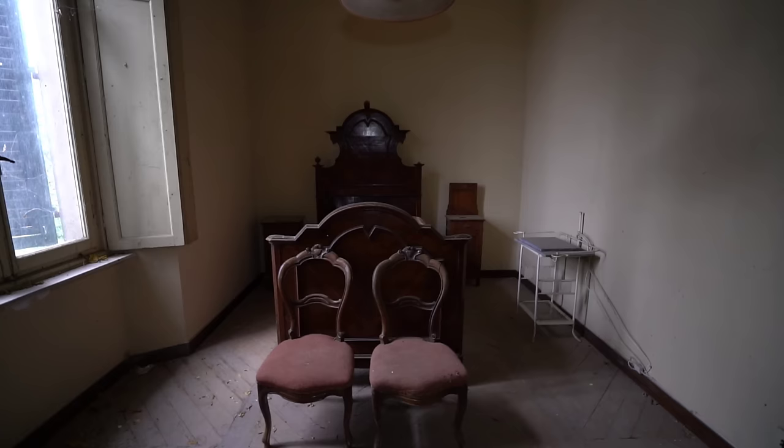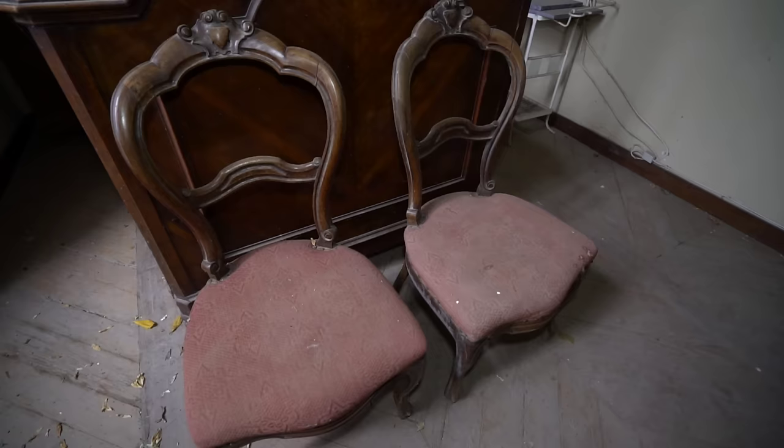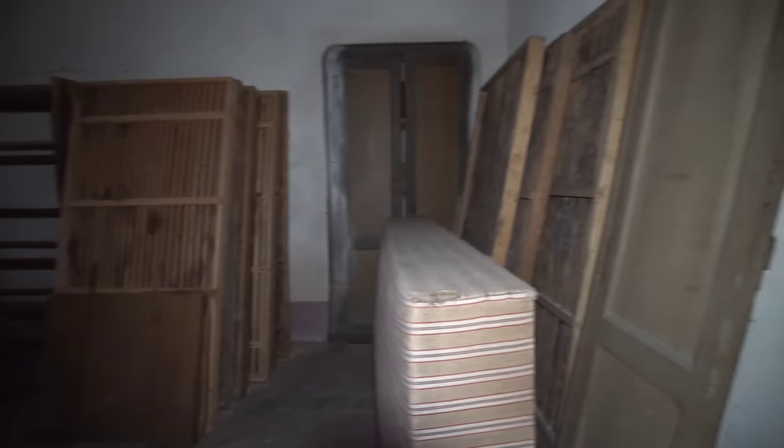It's got a proper traditional bed in here. It's like a Gothic bed. It's weird, you always see this at the end of beds quite a lot in Europe, just like two stools. No pillow. See, they've left all the beds that used to be in here. A cot.